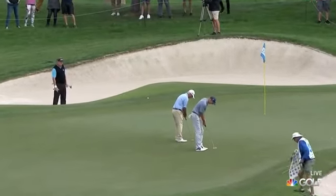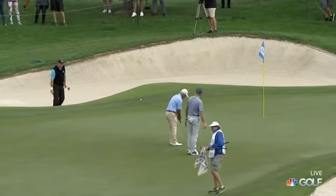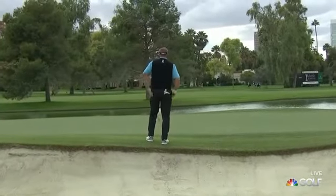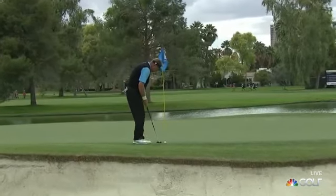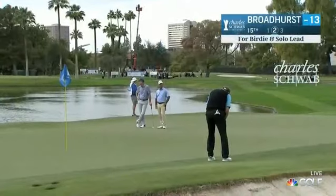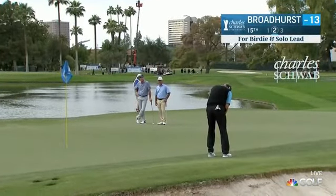Going to break a little right early. But at the end, I think it's going to straighten up. It might even go back to the left at the end. Probably just straighten up at the end. He's made some pretty good efforts from just off the edges of the green, so. And it is quick. He has to respect the speed going down this slope. Definitely. Leaving the flagstick in.